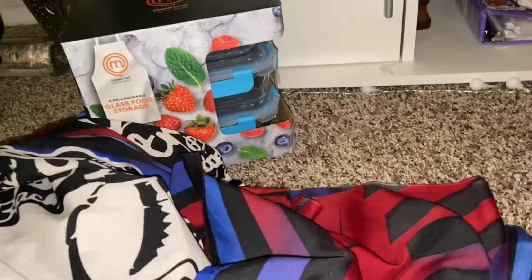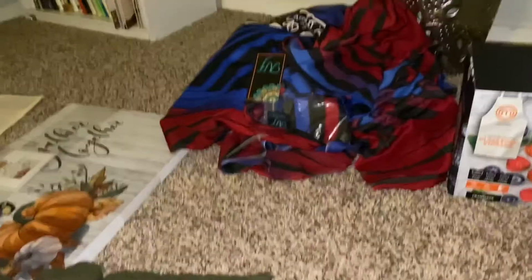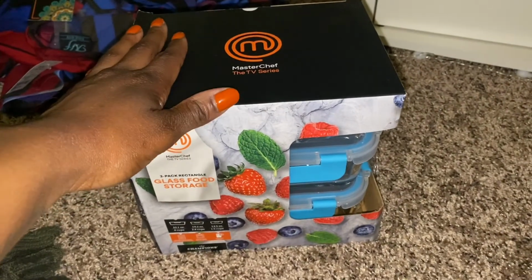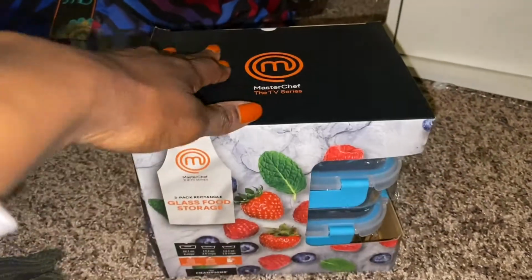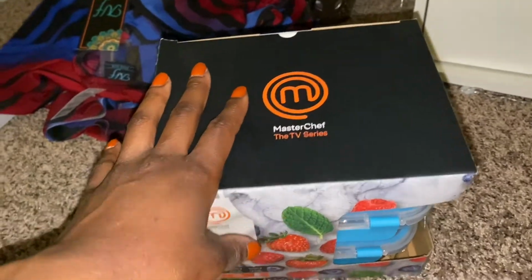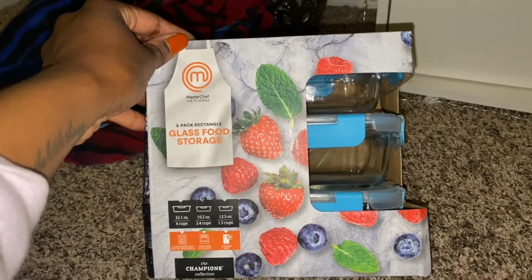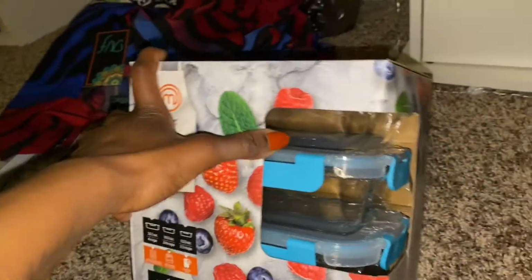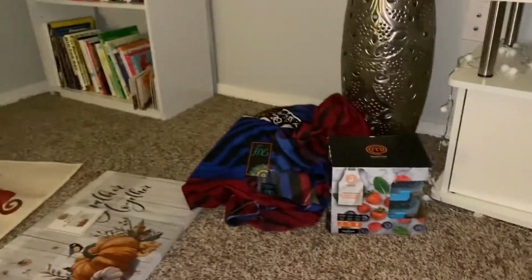And then this right here is the African print dress. It also has the scarf. I like those dresses just so I can have them around the house and just chill. I also got this. I wouldn't be me if I didn't get me a glass storage container. This one is from MasterChef, the TV series. And if you guys know my vlogs, you know I love MasterChef. I love that show. It comes with a 3-pack of rectangle glass food storages. And here are the sizes right there. You can see them in there. I'm about to open it to see if I really wanted it. I literally just got it because it's MasterChef and I love MasterChef. But yeah, those things over here didn't count.